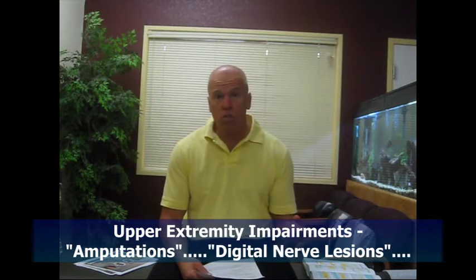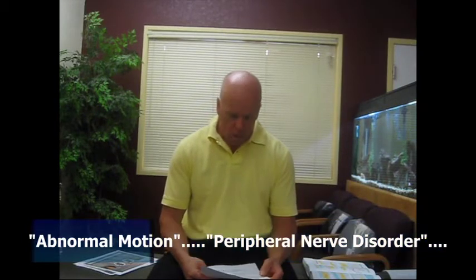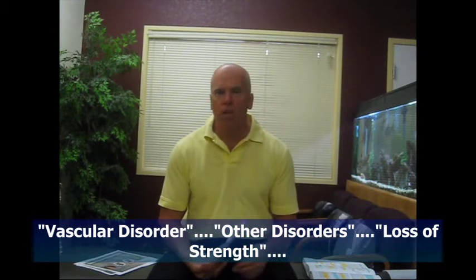Now, the AMA guides tell us that upper extremity impairments are determined based on the presence or absence of amputations, the presence or absence of digital nerve lesions, the presence or absence of abnormal motion, the presence or absence of a peripheral nerve disorder, or the presence or absence of a vascular disorder, the presence or absence of a large group of what the AMA guides describe as other disorders, such as shoulder instability, carpal instability, constrictive tenosynovitis of the hands, and a variety of other conditions as well. And then finally, the AMA guides describe permanent impairment of the upper extremities based upon loss of strength of the upper extremity. Amputations, digital nerve lesions, abnormal motion, peripheral nerve disorders, vascular disorders, other disorders, and loss of strength.